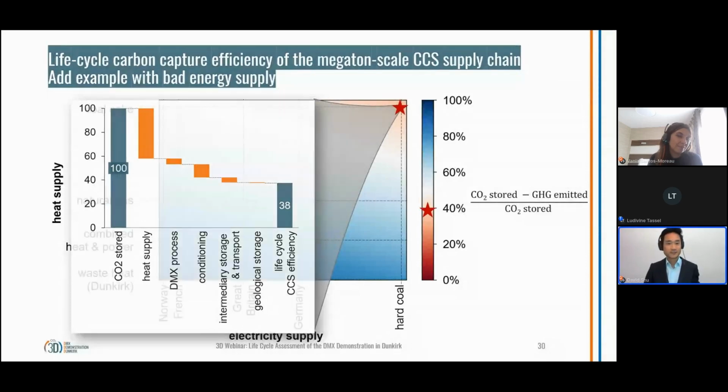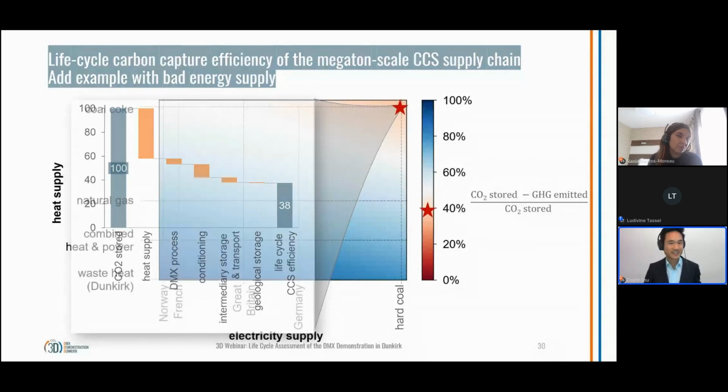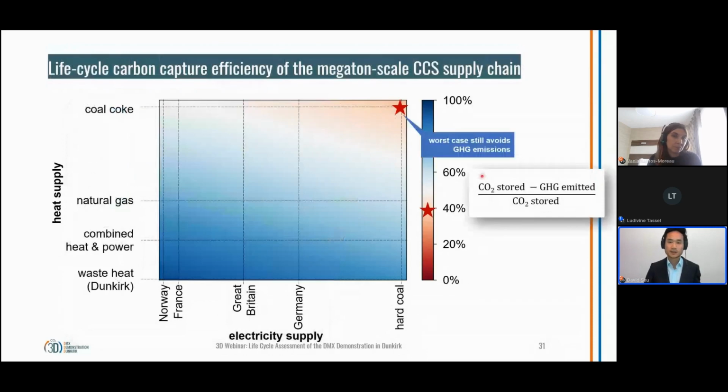I think this should not be a surprise when we are using fossil energy. However, I would also like to point out that even in this very extreme worst case situation, we would still achieve a positive life cycle carbon capture and storage efficiency. However, I would also like to underline that we should still never get anywhere near this point, because a higher efficiency is still much better for the environment.